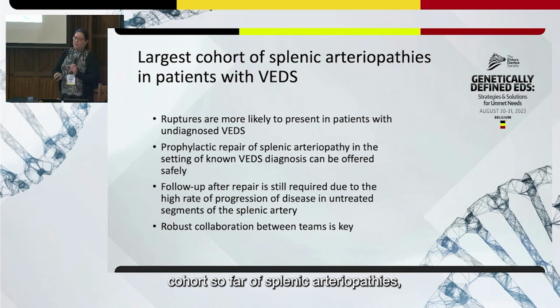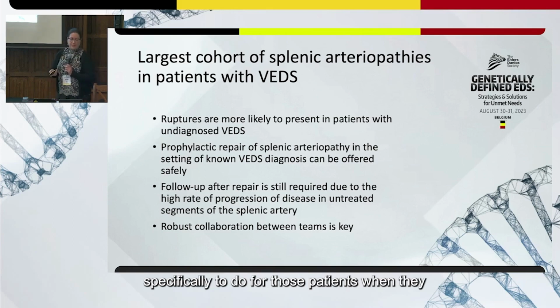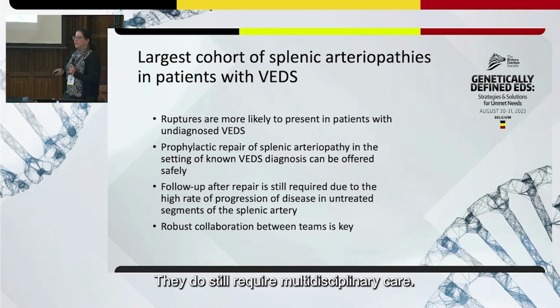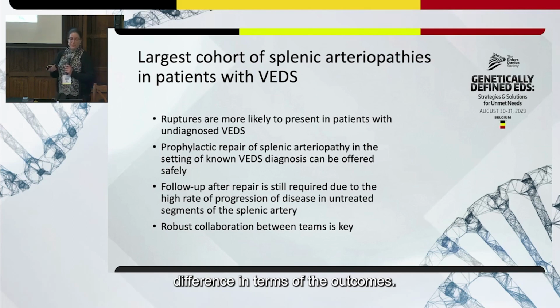So again, this is the largest cohort so far of splenic arteriopathies, and our hope as we continue with this natural history study is to go through every vascular bed to be able to comment about what specifically to do for those patients when they have pathology in those specific vascular beds. And obviously, at the end of the day, collaboration between the team members is really important. They do still require multidisciplinary care. That case that I showed, we did it with our interventional radiologists in collaboration, and everybody rallied around the patient. So I do think that makes a difference in terms of the outcomes.